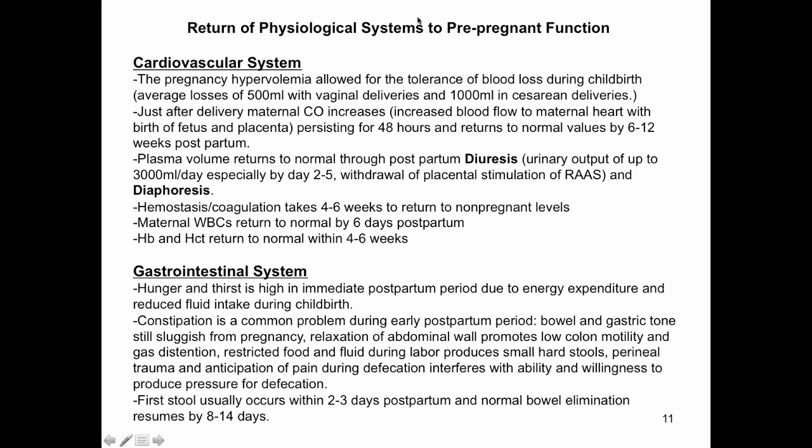Now, during labor and delivery, this hypervolemia actually helped a lot with the tolerance of blood loss during childbirth. Now, the average blood loss with a vaginal delivery is about half a liter, and it could be up to a liter in cesarean deliveries. So that expansion of blood volume really helps offset that blood loss.